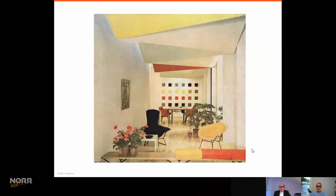On the other side of the space, as she had done previously in New York, fabrics were displayed on panels and arranged like another work of modern art.